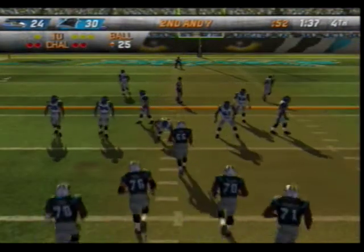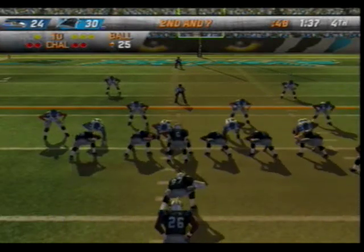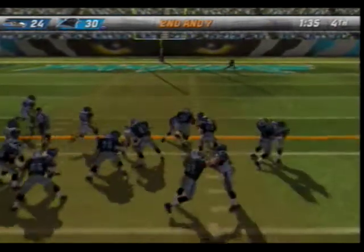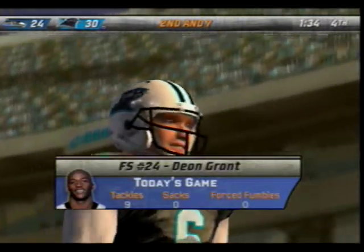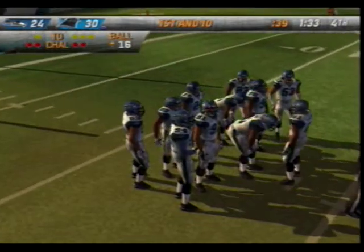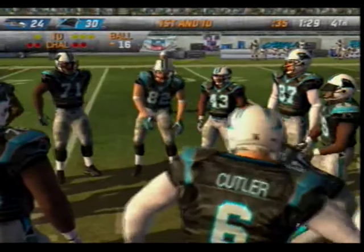Ball on the 25-yard line. They'll go from the I formation. Hand it off to the back. They're going to spot this one past the 16. He is showing no mercy. He's on anything that moves, and that takedown was his ninth. Foster picks up the first down. That's the second time on this drive he's been able to move the chains.